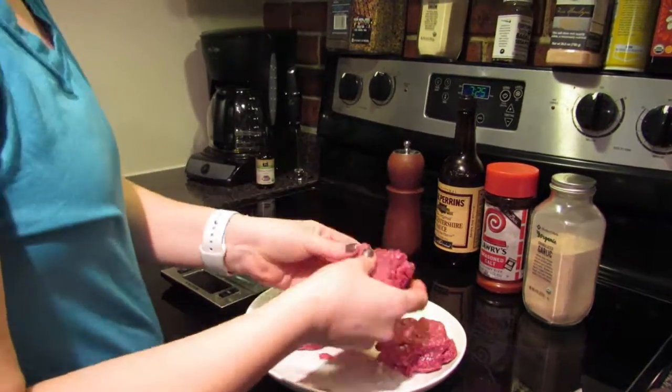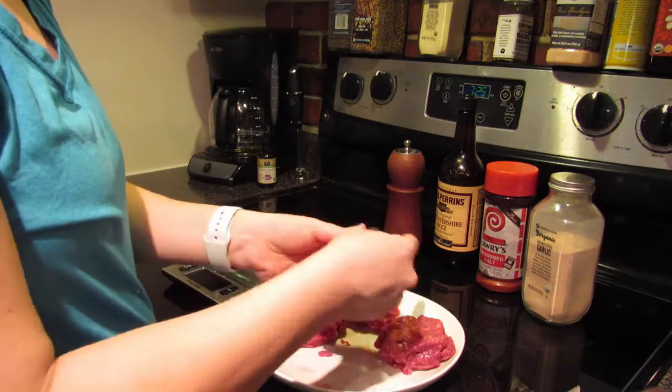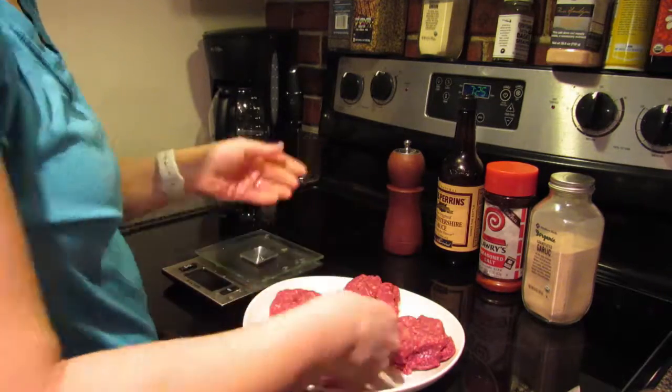I'm just going to start prepping some hamburgers. So I just have a pound of beef there, and I'm going to weigh them out into 4-ounce patties.